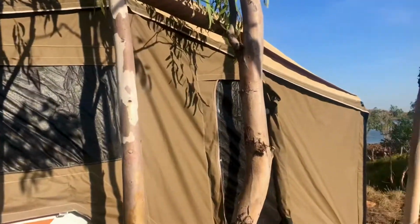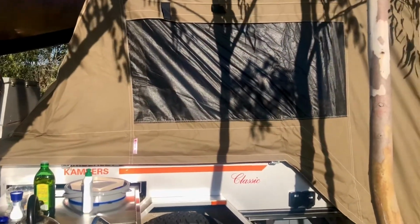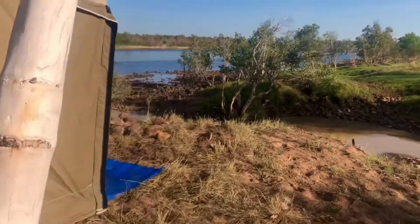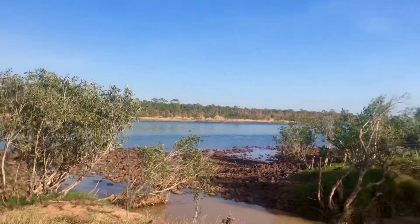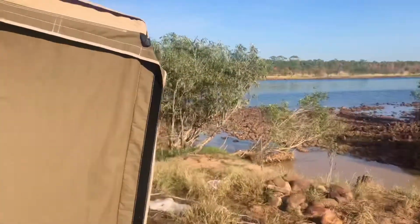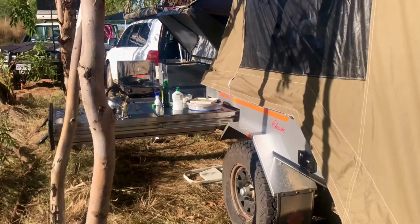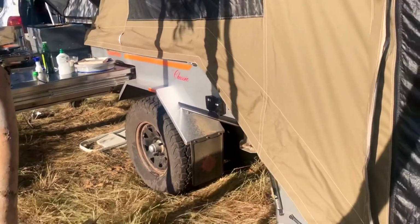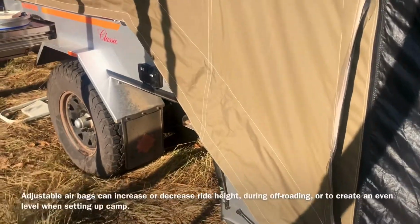And then Geoff set this up himself literally in about 10 minutes, I reckon, which is unbelievable, really. Superb. And there's his view for the morning. This has got the suspension that you can adjust the ride height, isn't it? On the adjustable airbags, yeah.